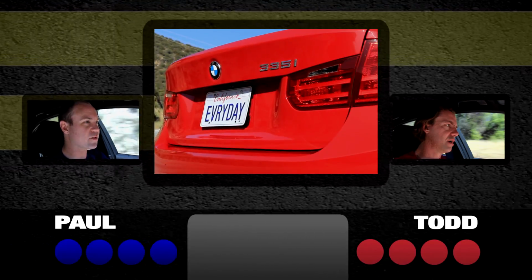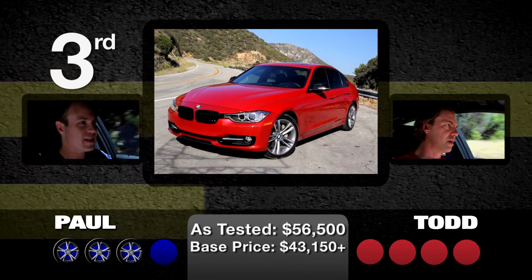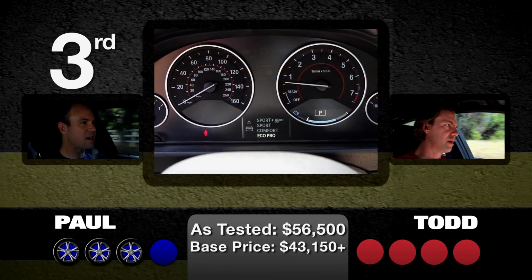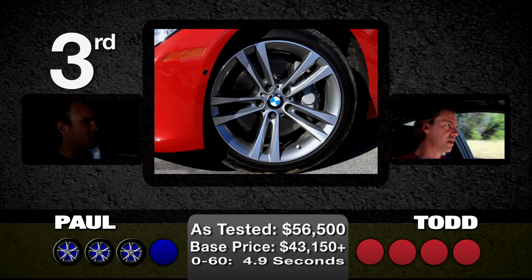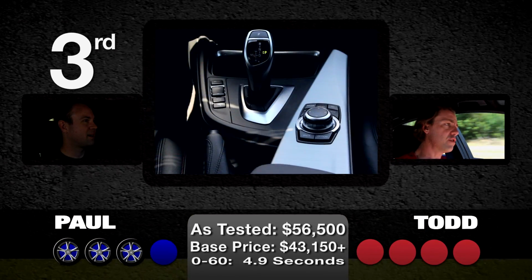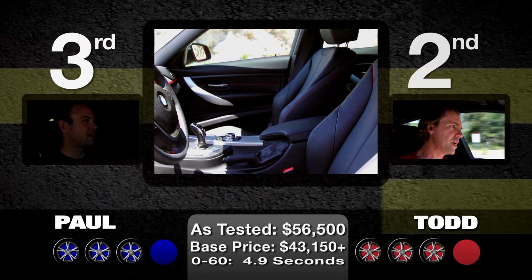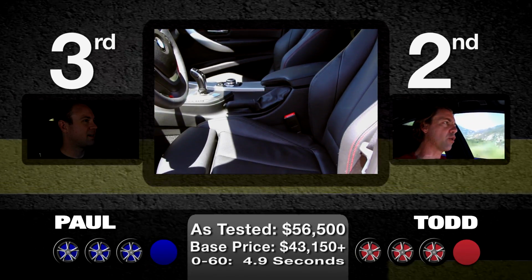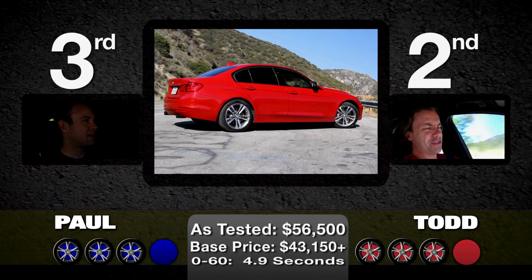As a true driver's car, the BMW is third for me. I hate to say that. I love German cars. I love how they're built. I love what they do, but this car is third. And if you're looking for a commuting sports sedan rocket ship, this probably still wins. But if you're somebody that carves the canyons or goes to the track or seeks out a windy road, this 335 is less satisfying than the other two.